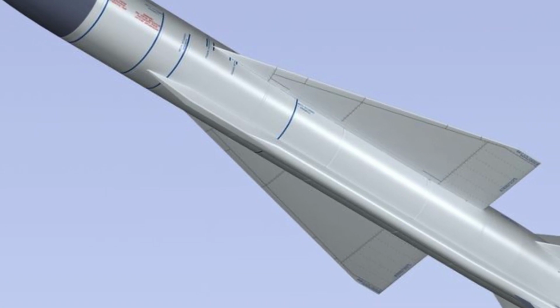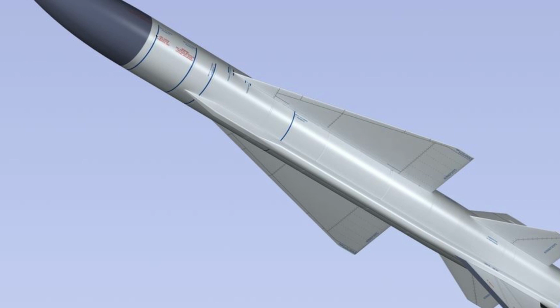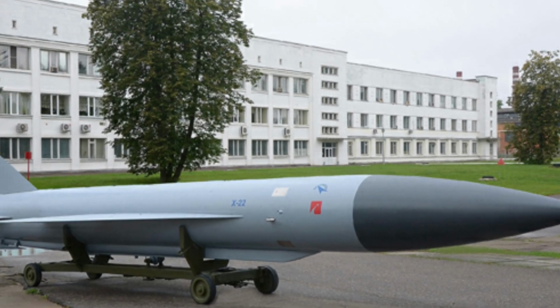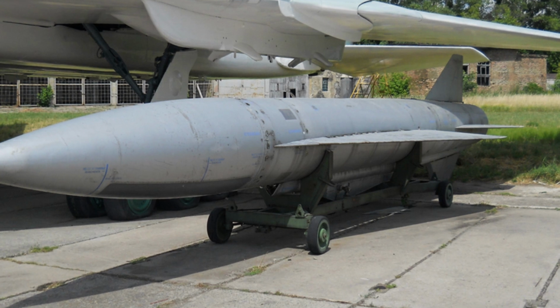The Kh-22 Burya, Storm, was a Soviet nuclear-tipped anti-ship missile. Development of this missile began back in 1958. It was originally designed to be carried by the Tu-22 medium-range bomber. At the time, this bomber was in the final stages of development. Western reporting name of this missile is AS-4 or Kitchen.